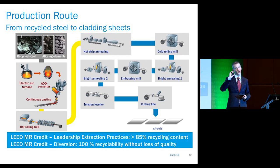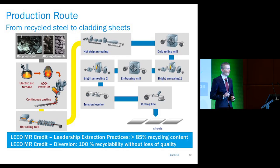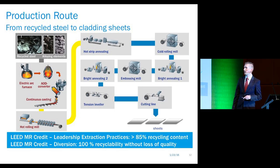The slab goes to the hot rolling mill, and we roll the slab down to a coil. It's called black hot band. The reason why it's called black hot band, it has a large layer of scale on top, and that scale looks black, and that's why it's called black hot band.